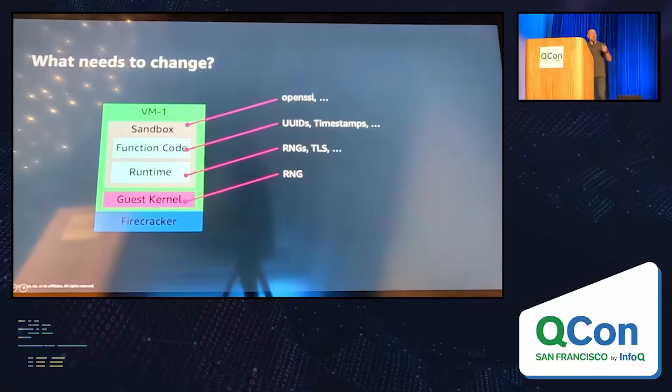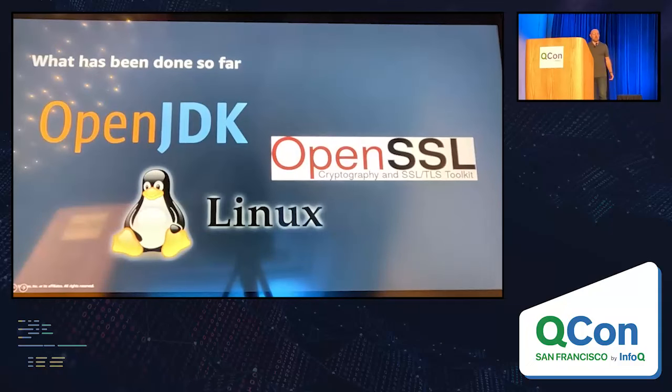And it needs to be done at every layer. We need to restore randomness in the Linux kernel. We need to restore uniqueness in system libraries like OpenSSL, for example. The runtime and your own code all need to be fixed. It's a lot of work. And we start incrementally.